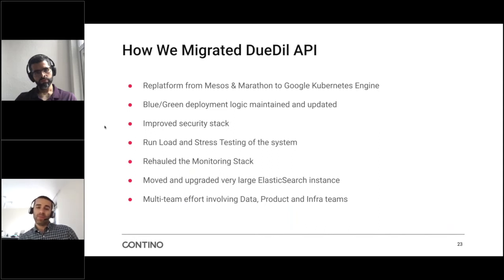So let's look at the application a bit more, and let's look at the first one, which is our DueDil API. So DueDil API, as Avinash mentioned, is this API that DueDil serves to its customers. SLAs are agreed. This is a very high throughput, highly technical and complex application, right? A lot of dependencies there.